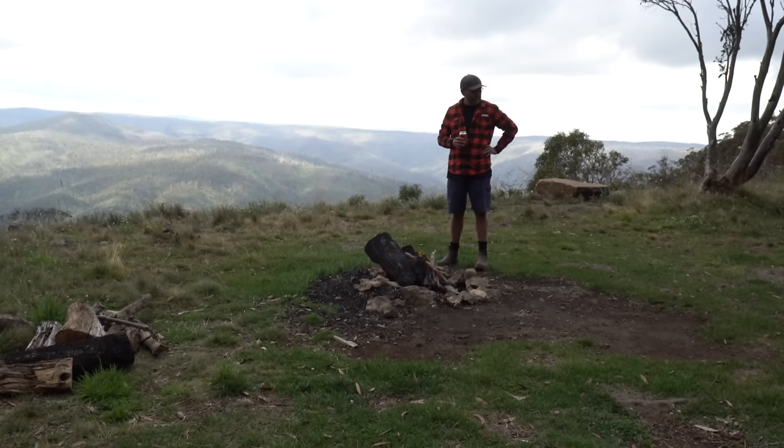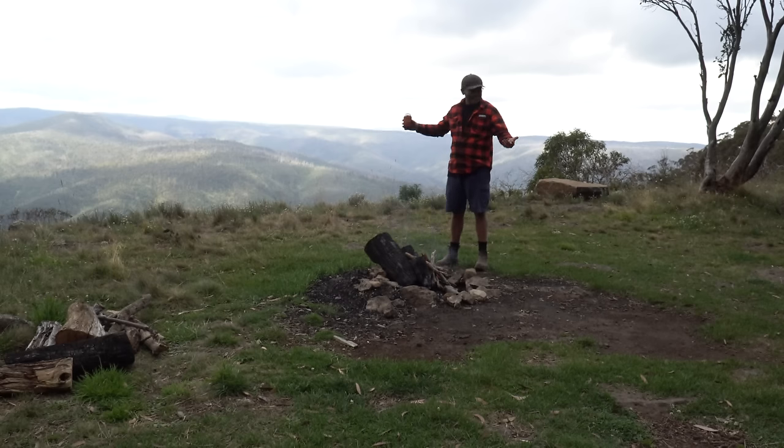Fire, cold beer, good campsite, lovely wife with me by my side. How come I'm so far down the list? I always leave the best till last. Like this campsite, look.